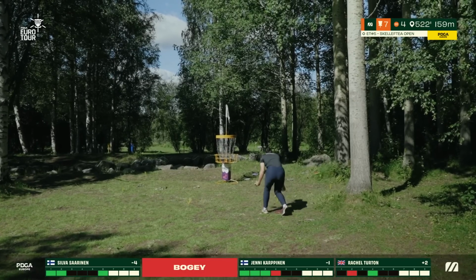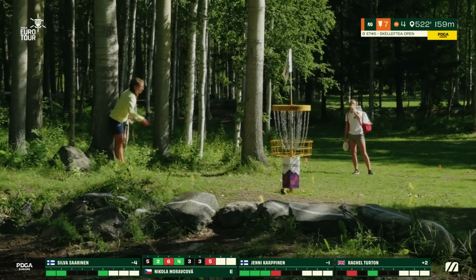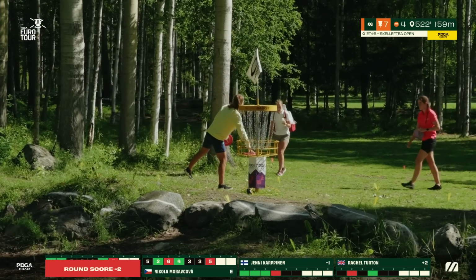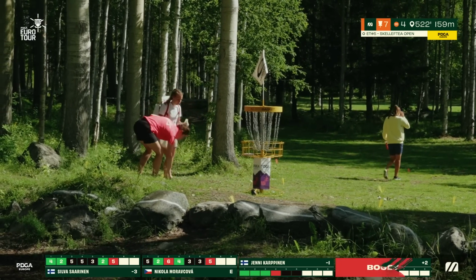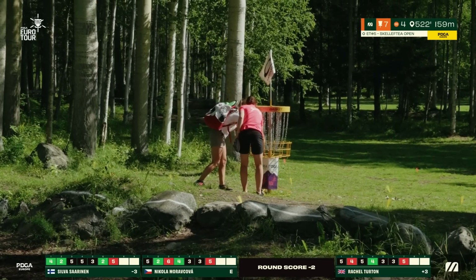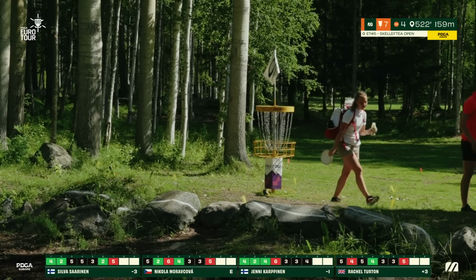Nikola securing that bogey after pitching out. Best case result. She did a good job after the first shot. Silva there actually finding herself on hole 7 with a bogey. She went OB to the left side off the tee, and then takes the penalty stroke as she battles back around the corner. The first bogey of Silva Saarinen's round.